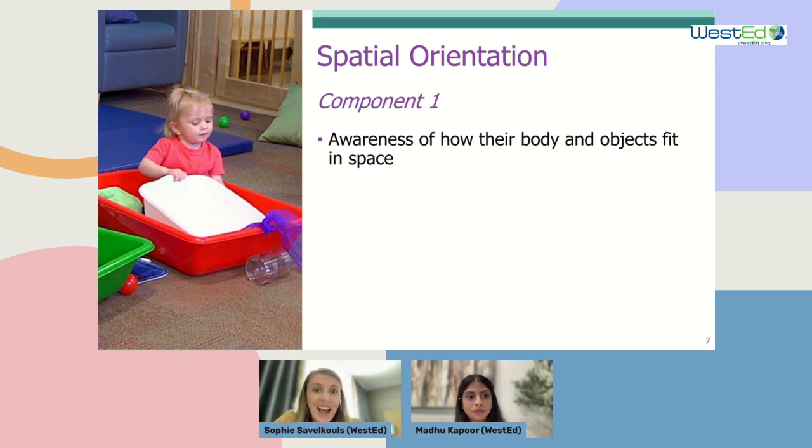So let's just take a moment to think back to the video we watched earlier of the infants. When you have a second in the chat, can you recall some ways you noticed children, these infants specifically, developing their spatial orientation skills through their play? Share any ideas you have in the chat. I'm seeing here someone pointed out another reason for why spatial thinking is important for young children as a safety issue. So that's definitely an important reason.